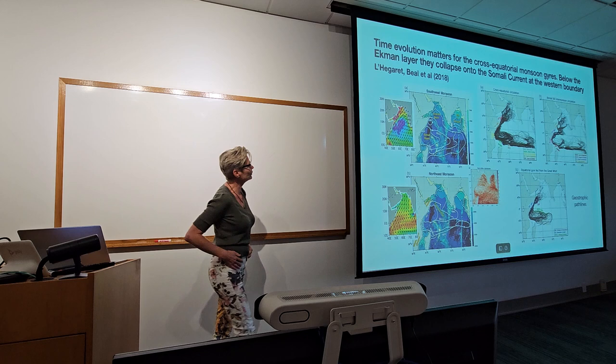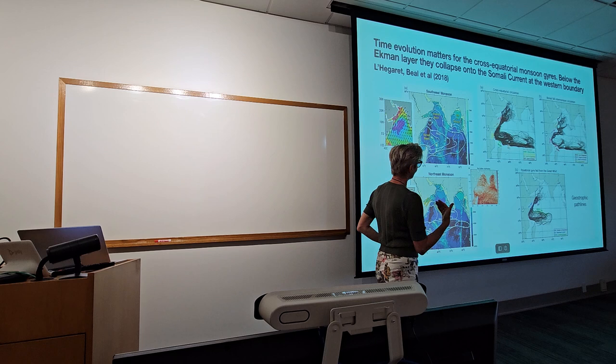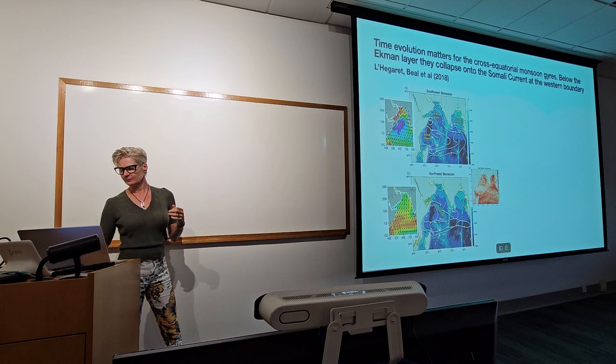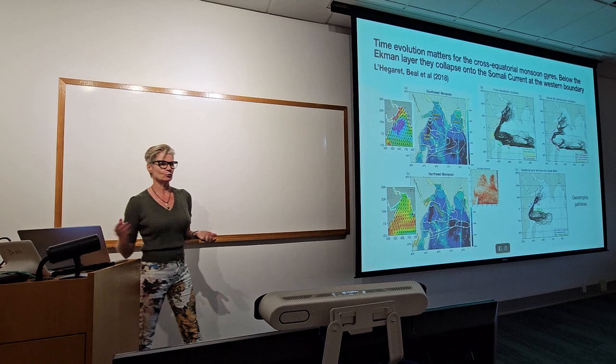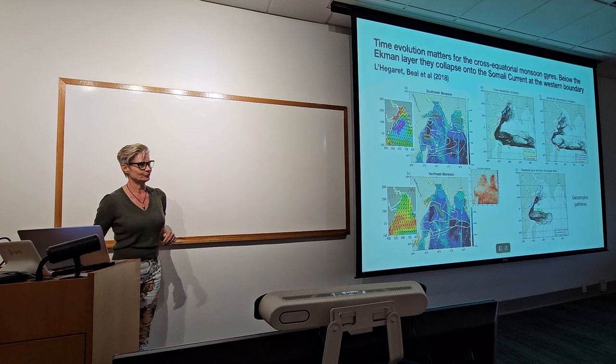stuff. And then when we estimated the geostrophic part of that circulation by taking away the wind-driven Ekman component, we found some even more interesting gyres, which basically kind of collapse onto the western boundary. In other words, that interior pathway across the equator, in this case, is entirely driven by the winds during the southwest monsoon. And so when you look underneath, the only way the water can get across the equator in this cross-equatorial gyre is at the western boundary. So the Somali current does a lot of heavy lifting during the monsoon, feeding water in and out of the Arabian Sea.